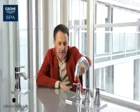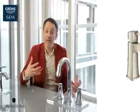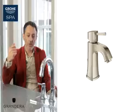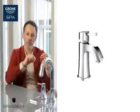It's really a signature of the entire range, this squircle, from the rosettes to, let's say, the area around where the water exits the product. It's very, very consistent, very beautiful. And often on these areas, these intersections, we have areas where we can add bicolors and different finishes. So for example, we're introducing brushed nickel, chrome, and a bicolor which is chrome with gold.